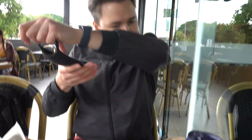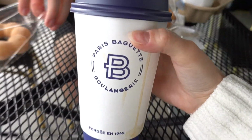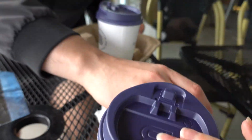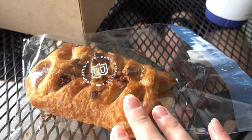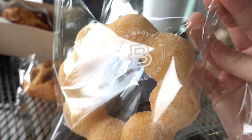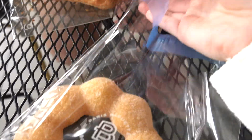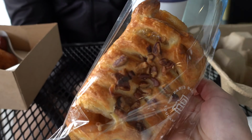So we are having breakfast in our favorite Paris baguette. We're having pumpkin spice lettuce and some new pastries that were created specifically for this season, for the fall season. This is mochi sugar something. Donut, I guess. Donut, yeah, and this is maple pecan pastry.